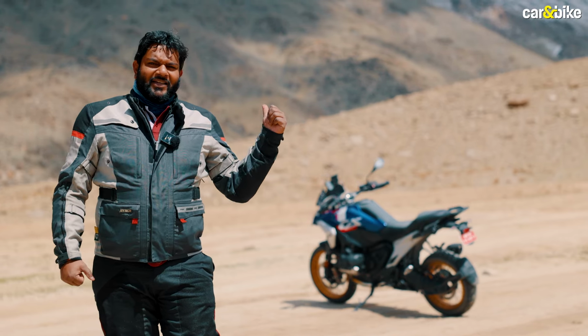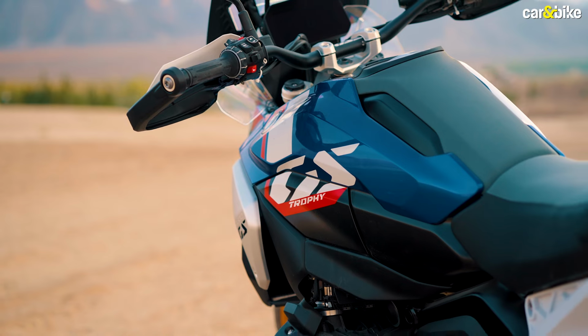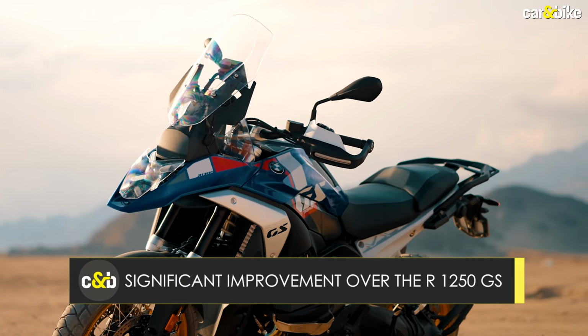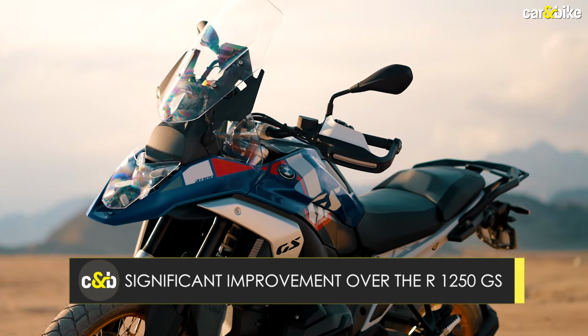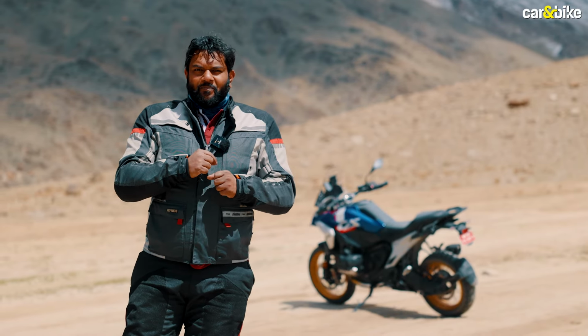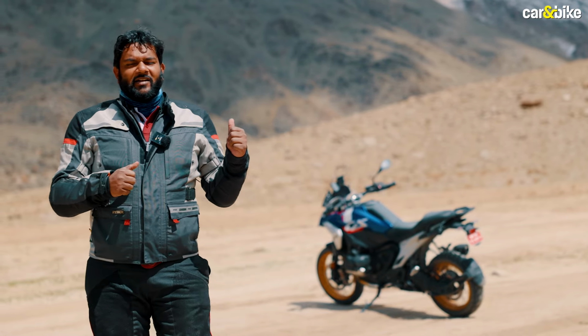The R1300 GS feels great. It is better in every sense than the R1250 GS. It gets a nice, smooth, torque-laden engine and a variety of features, and the performance of the motorcycle is quite nice as well. So BMW, I think, has done a great job with the R1300 GS.